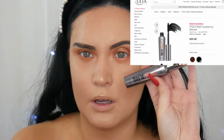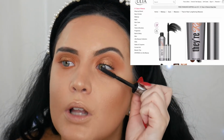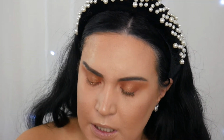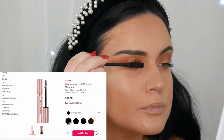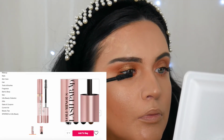So we're gonna be using Benefit They're Real on the prestige side, and They're Real mascara is $25. I'm not gonna do lashes today because I only have affordable lashes, so I like both of these mascaras, but I don't think I've ever looked at them side by side. The L'Oreal mascara is $10.99, and I think I actually like the L'Oreal one better.